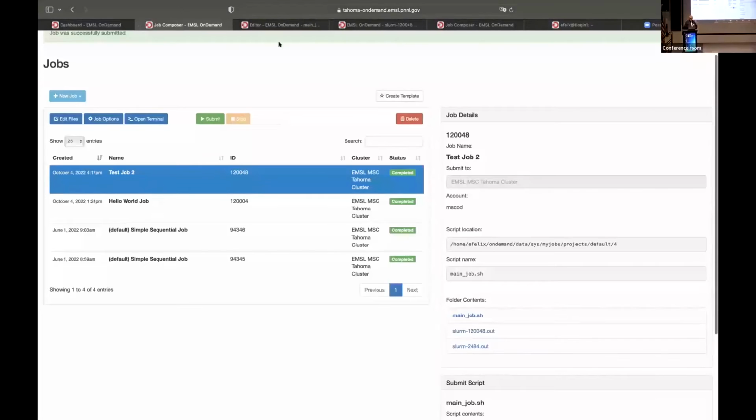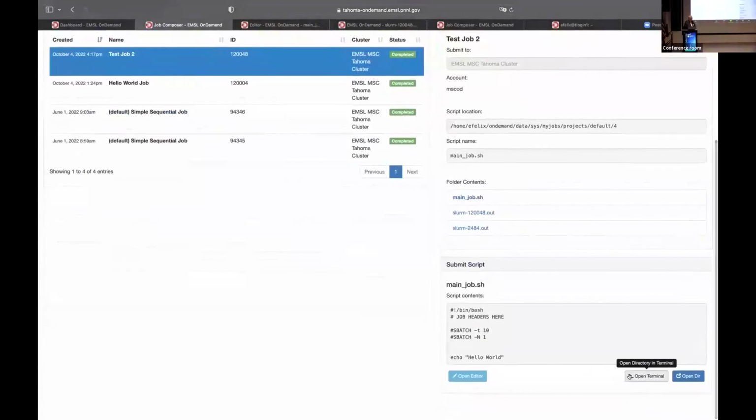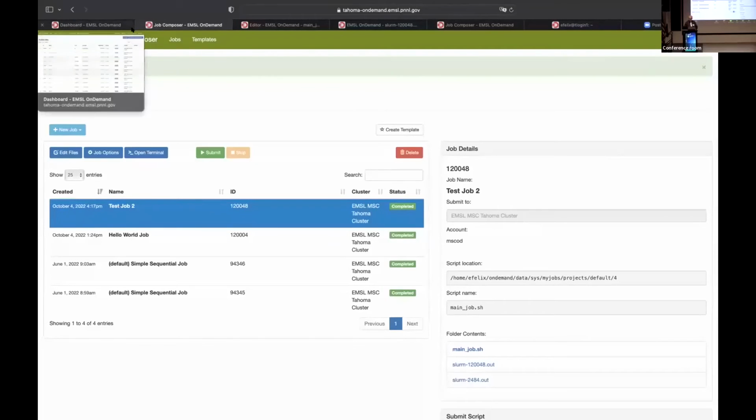You might have noticed in the job information we were looking at, sometimes there's an open terminal in that directory if you want to jump directly into that directory, or even in the file browser, there were buttons for jumping to a terminal in the directory you're already looking at. So that's kind of handy.